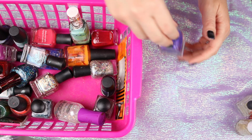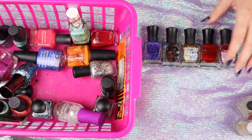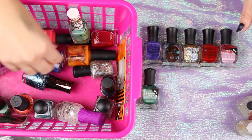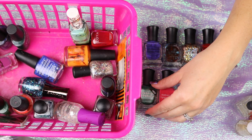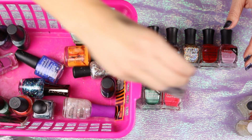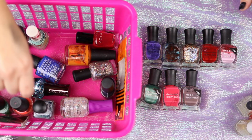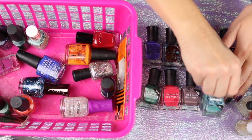Speaking of Deborah Littman, let me get all my Deborah Littman polishes out. You can tell I have a favorite brand before I started trying all these indie brands, and that was for sure Deborah Littman. They're more on the pricey side, and a lot of mine have kind of separated a lot, but they always tend to do that, so usually a good shake will fix it.